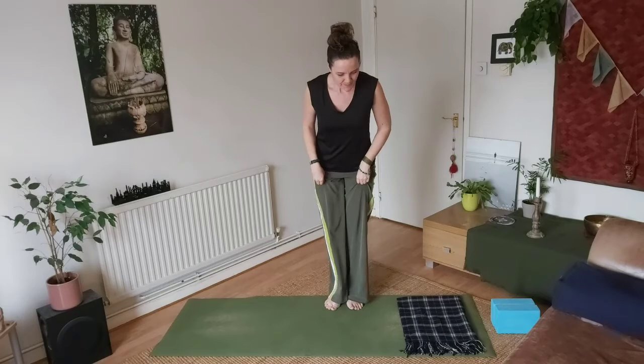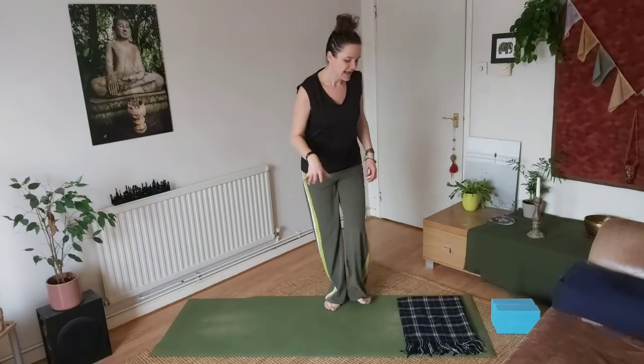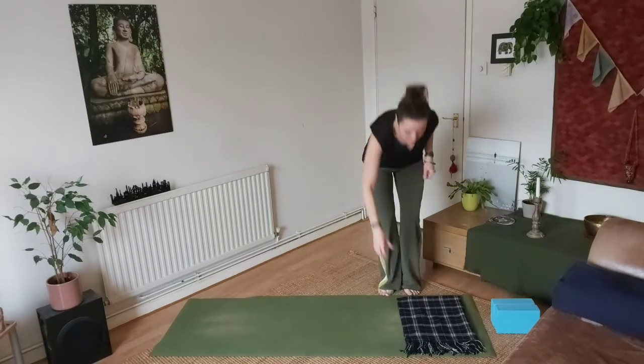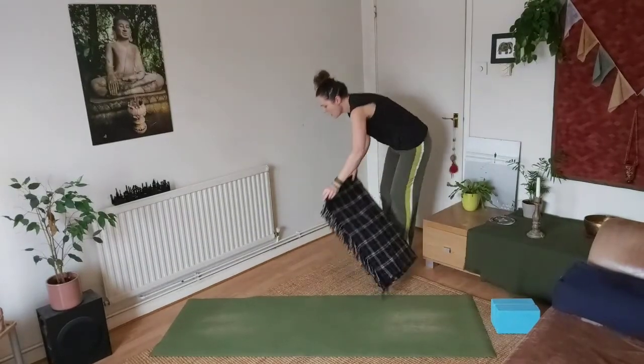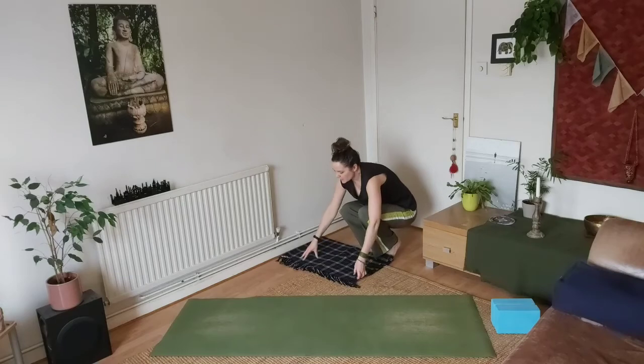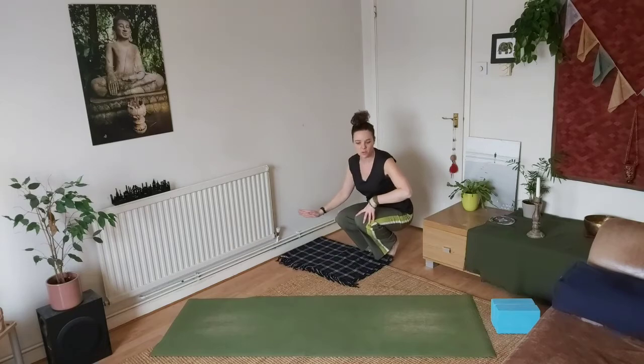So, we will begin actually by the wall. Hi Linda, by the wall if you've got access to a wall. If not, then just sit down on the mat and I will give you an alternative. So if you are by a wall, you might want to put something on the floor. And basically what we're going to do to start with is we're going to put the legs up the wall.